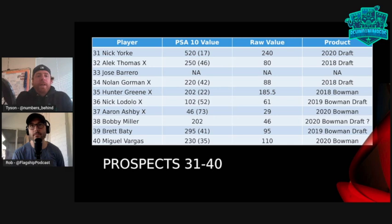31 through 40. A lot of guys in this list that I like. I've actually chased Nick Yorke quite a bit. I do like Alec Thomas quite a bit. And I think Brett Baty's got some upside as well in terms of players. We've talked about Baty on your show before. And then Miguel Vargas, I've heard a lot of fantasy love for him over the last couple months in terms of just kind of being a quiet guy in the Dodgers organization.